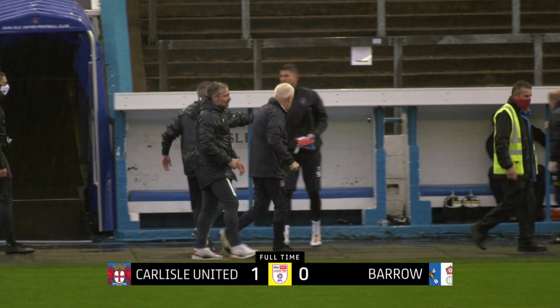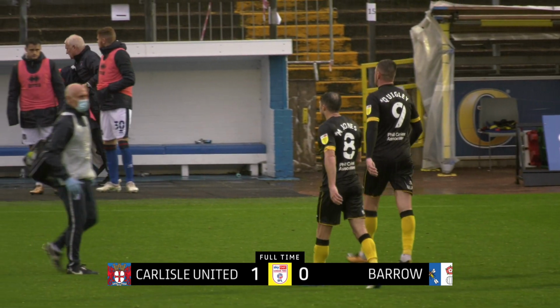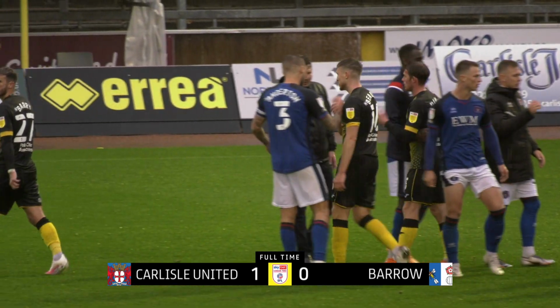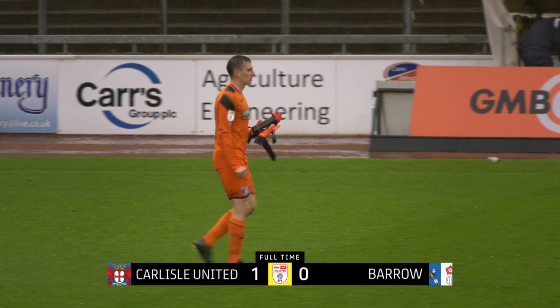And certainly it is the case, isn't it? From the first half has massively cost Barrow, because it was an improvement in the second half from Barrow, but they've given themselves the task, haven't they, where Carlisle knew exactly what they had to do. They had to get men behind the ball, they had to be brave, and they've done just that. They have done that, yeah. The first half wasn't up to much at all. Carlisle, the better team, winning 1-0 up.